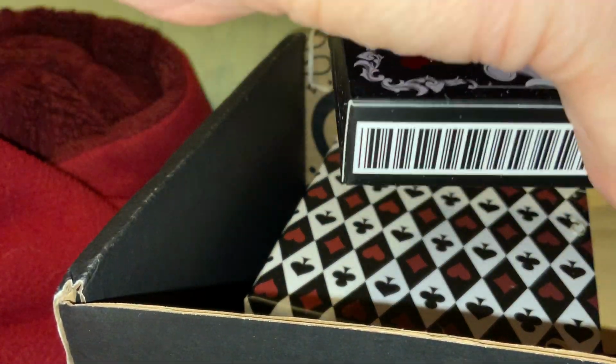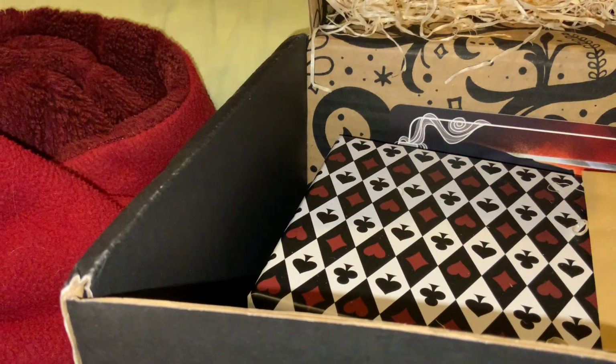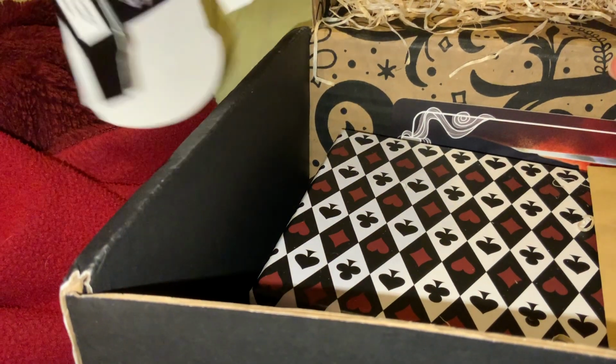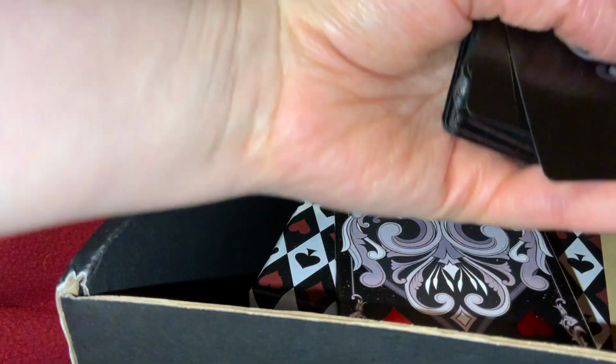And I've got a few of these playing cards. Now, let's see. Can I actually get them out? Oh, okay. That's the way to get them out. Just drop them down. And I love the way the Fairyloot does their exclusive playing cards. And there's one that I've actually missed there. There we go.